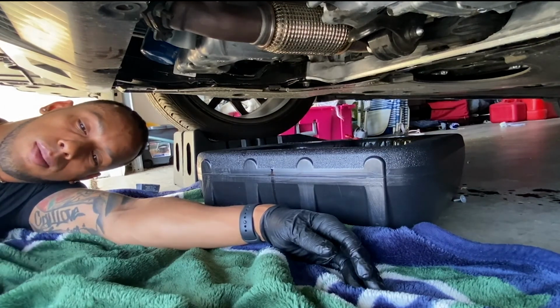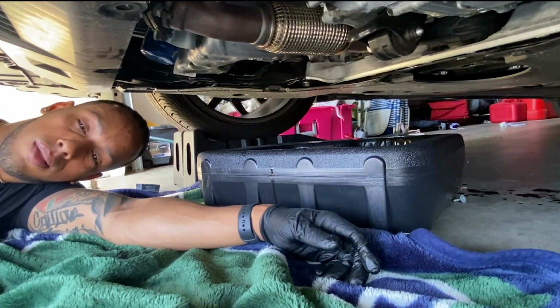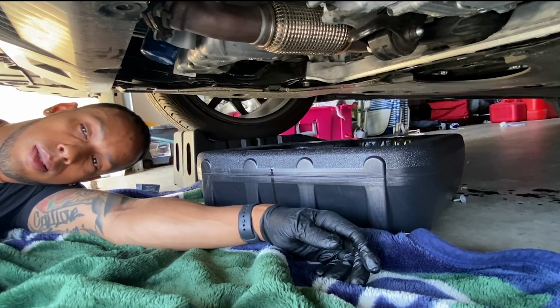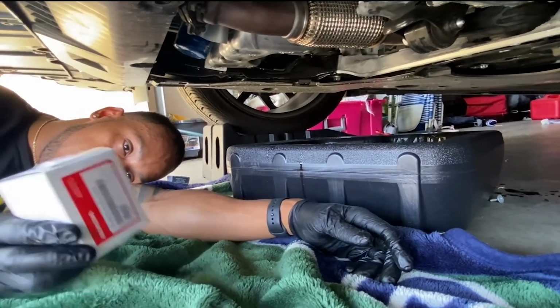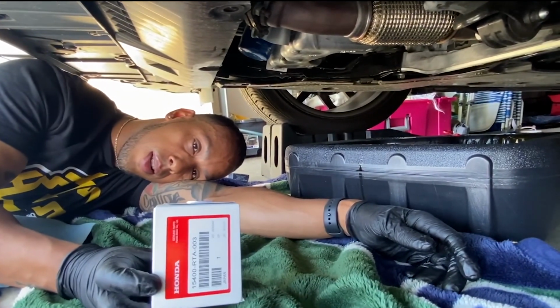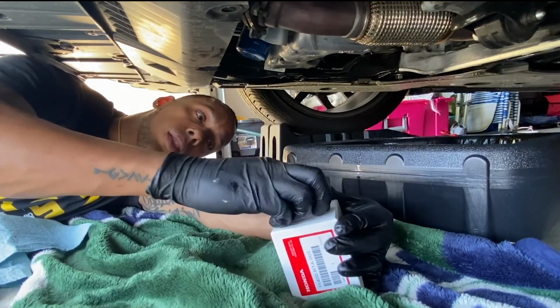Okay, now it is. So, crush nut. You see that? Hold on, can I get it off the box? Oh, you want to show it how they come? There you go. Genuine Honda crush washer.